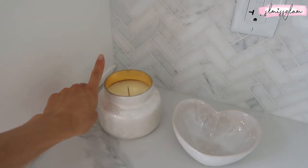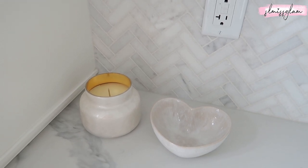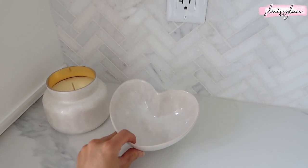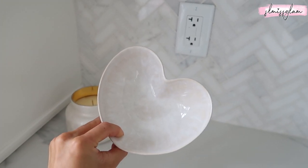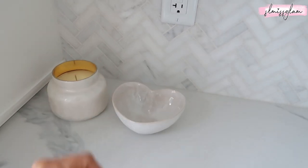And I got this candle from Anthropologie. It's just really pretty. It's plain, but smells really nice, and I feel like it goes with the kitchen as well. These heart bowls are from Crate and Barrel. I had lots of questions on them, actually. So these are gorgeous. It comes in a white and pink one, so I just thought this would be nice to display in the kitchen and just keep it white.